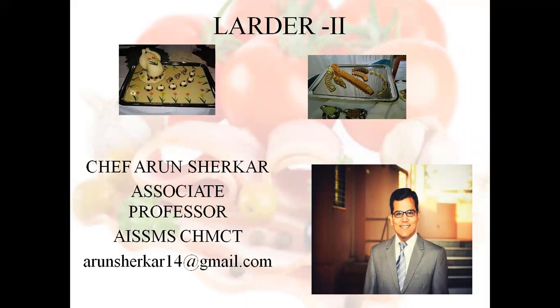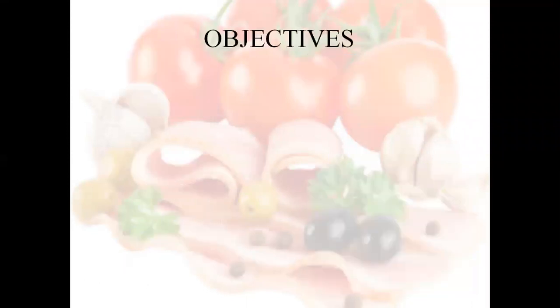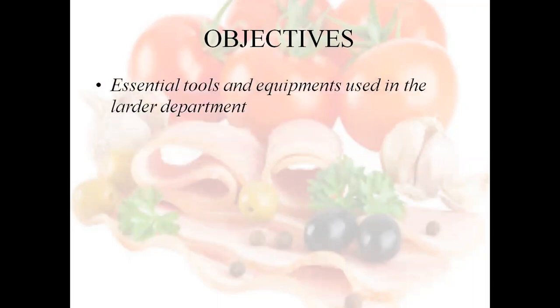In the first video, we have spoken about the larder department, its role or functions in the kitchen, the duties and responsibilities of the larder chef, and a few technical terms used in the department. The objective of this session is to understand the various tools and equipment used in the larder department. So let's get started.